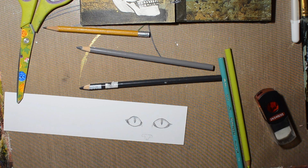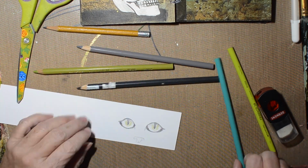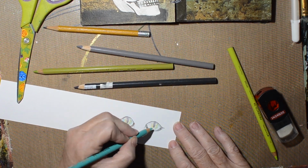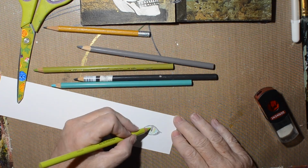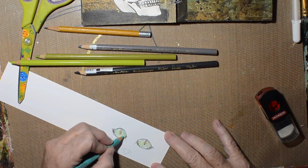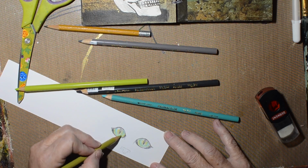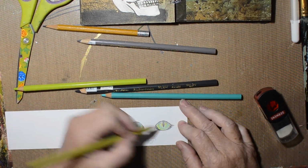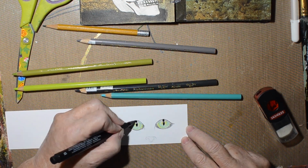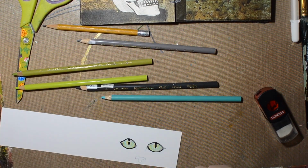And I am just using my Prismacolor pencils to do the coloring. I think on this particular video, I used the colored pencils a few times. So I pulled out my Prismacolors because they have more pigment than some of the other colored pencils I have. So they just go on a lot easier, I think. Trying to leave a little spot on there for the white highlight.